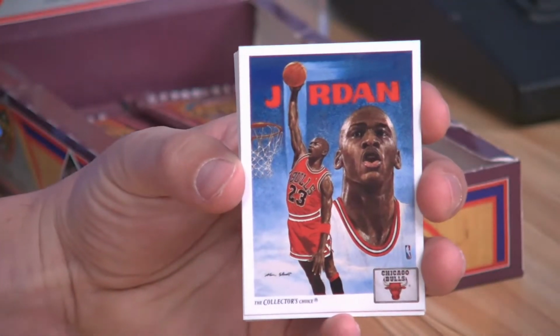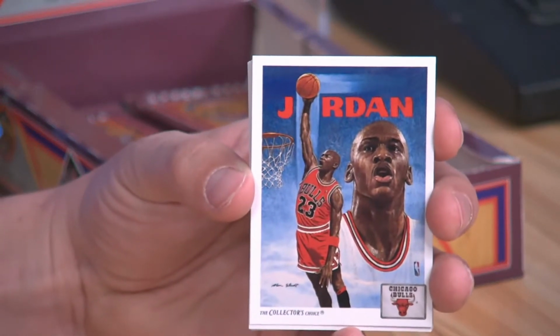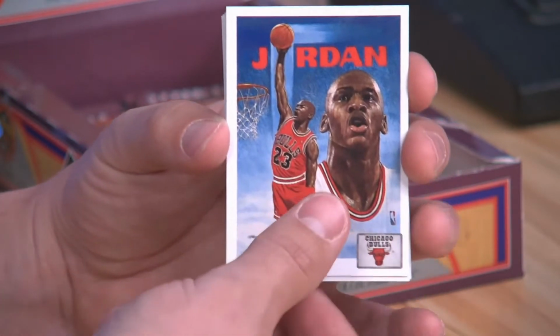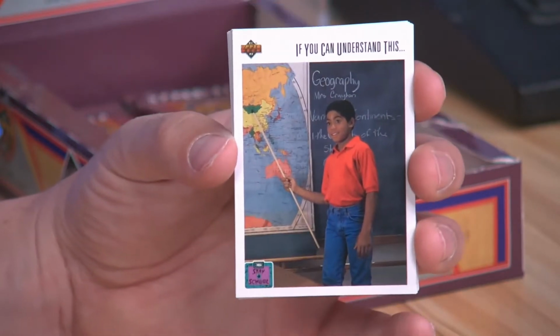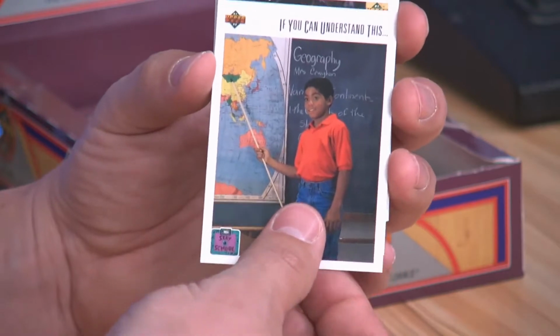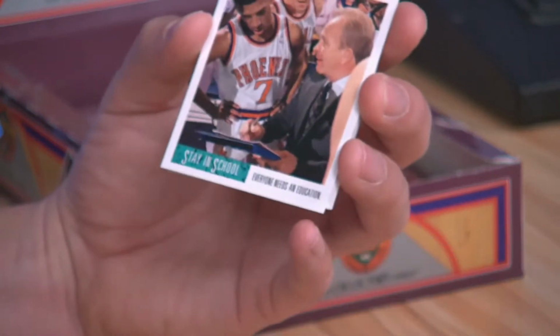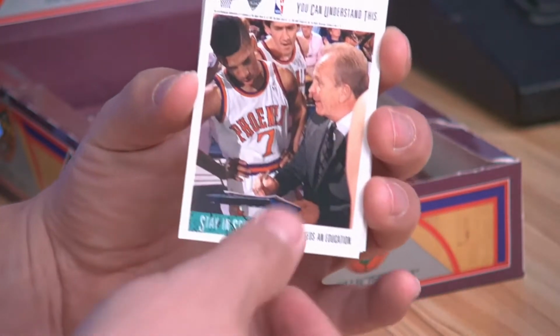Here we go. A Michael Jordan checklist card. Oh, that is a Slav in love, because all Michael Jordans are good. So this is our third or fourth Michael Jordan so far. Yeah, about that. So that is a Slav in love. All right, this is another stay in school card. We already hit the chase card for the stay in school. And this one right here, geography, this is going to be the Phoenix Suns. Nice. So very cool.